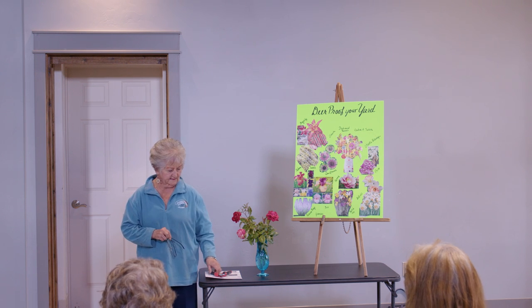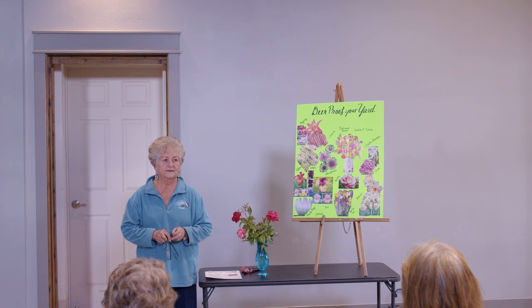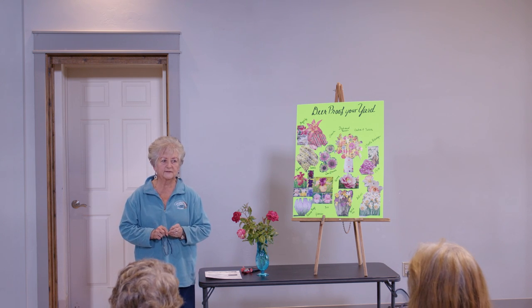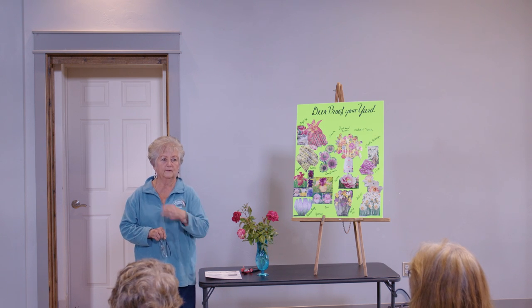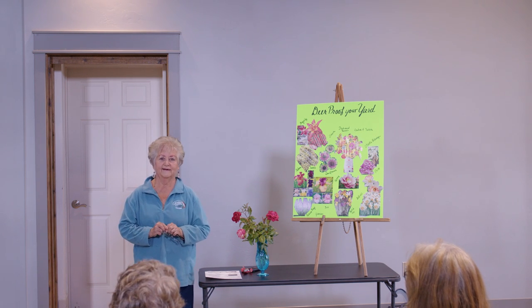Today I was asked to talk about how to prune roses and how to deer-proof your yard. So those are two subjects that are dear to my heart. I am not a rose specialist. I used information from our extension center a lot to learn how to manage my roses when I got my property here in Cedar Ridge, which was 10 years ago in July.